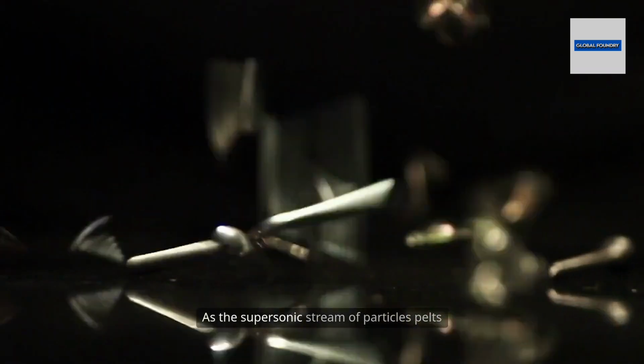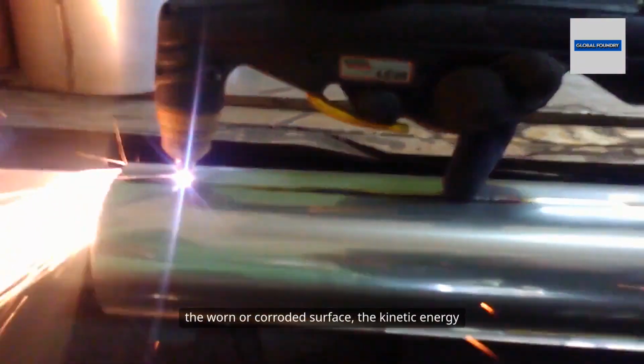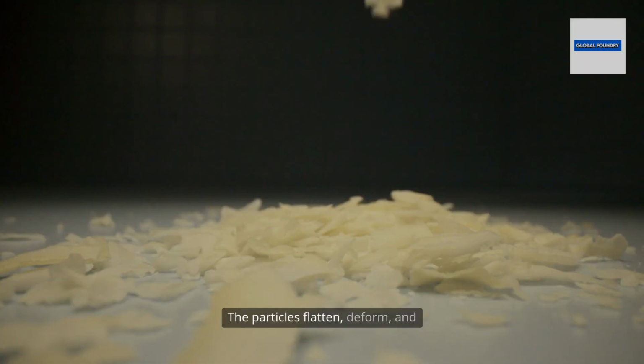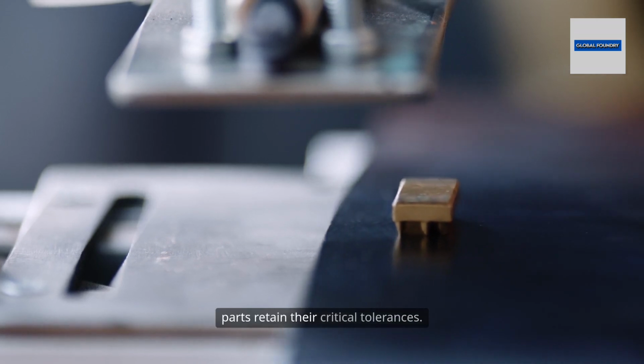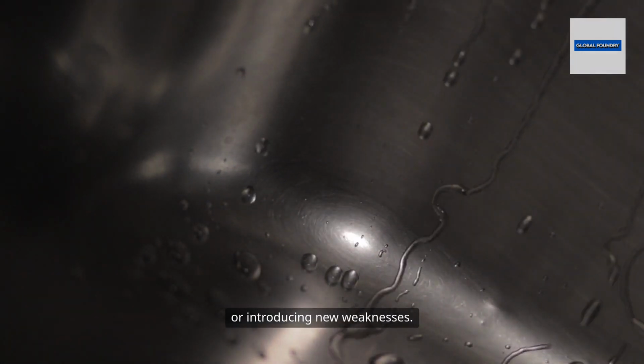As the supersonic stream of particles pelts the worn or corroded surface, the kinetic energy is converted into a powerful mechanical bond. The particles flatten, deform, and stick, layer by layer, creating a new, resilient skin that seamlessly integrates with the underlying metal. The absence of high temperatures means sensitive parts retain their critical tolerances. There's no risk of softening, cracking, or introducing new weaknesses.